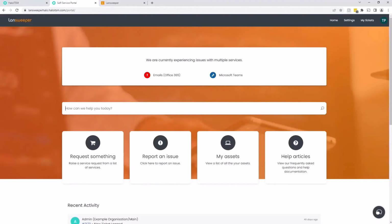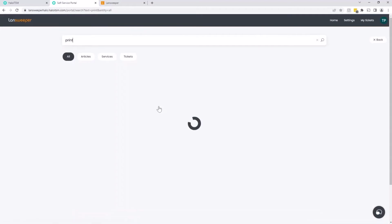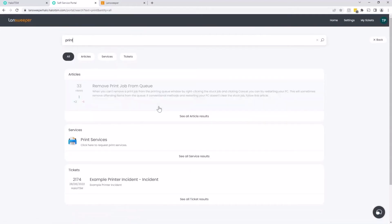There's also an option here to have a nice big search bar. And the search bar is like a Google style search bar. So it searches everything in one go. So if I was to type again, use that example of print, if I was to type that in there, you can see that same knowledge base article here. We can also see any services, any tickets. We can also push any assets into there if we wanted to as well.